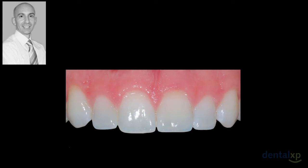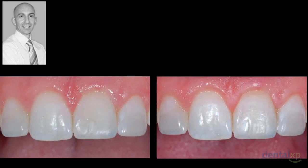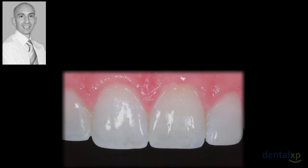So now I can see that the color match is pretty good, and I can finalize my case by using some burrs and a polish system in order to create some macro and micro texture on the tooth in order to match perfectly the texture of the adjacent teeth. And this is the result after 2 weeks.